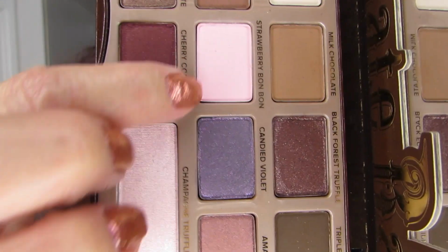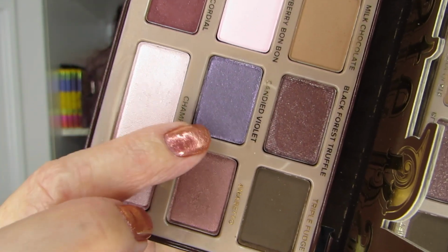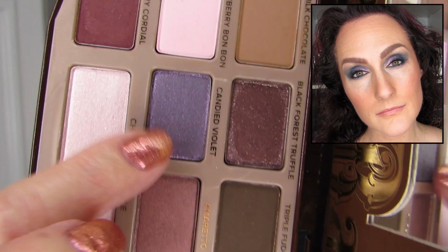So my focus was these two. And now that I look at it, this is the color that I used in the middle in that purple gradient look with the Colored Raine palette and the Lorac Skinny Navy. This is the one that I used in the middle. And the other ones, the Spectra I used on the inner lid, and the Lorac Navy and the Black Butterfly from Colored Raine, that was that gradient.